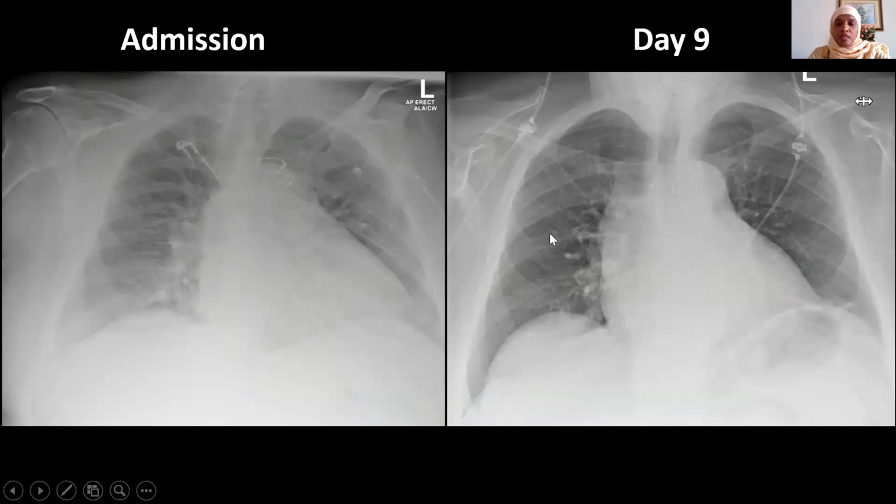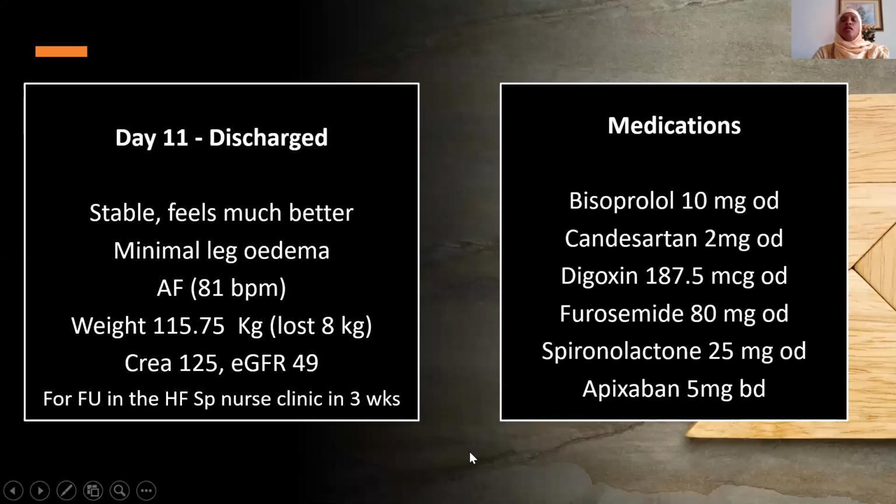The X-ray was repeated, and I just put the admission X-ray to compare. I don't know if you can see it very well. Can you see the repeated X-ray? As we can see, there's much improvement with regard to the pulmonary congestion. So obviously, he responded very well to the diuresis. On day 11, this patient was ready for discharge. He remained stable. He felt much better. His leg edema was improving. On discharge, he was having very minimal leg edema. His urine output remained very good throughout the admission. His atrial fibrillation was controlled, and as we can see, he lost about 8 kg since admission.